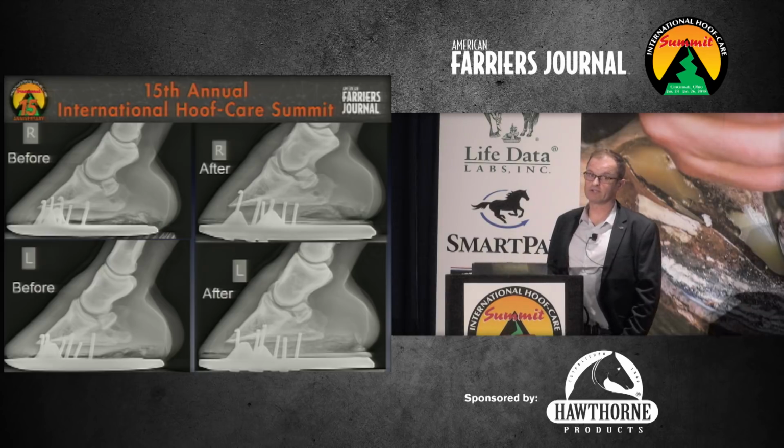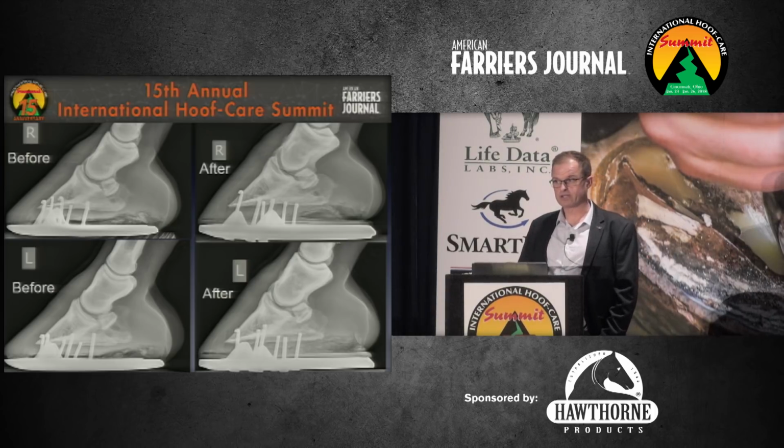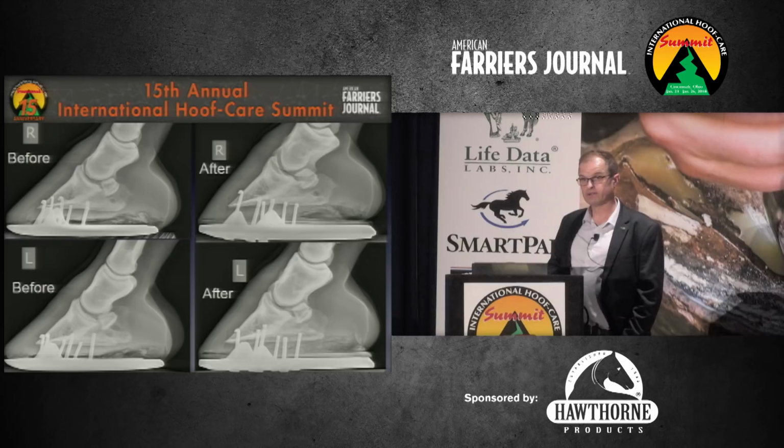So the radiographs of Finley before and after were quite interesting, and not many of us have the opportunities of seeing X-rays before and after shoeing. Many of us are presented with X-rays before shoeing and never see a post X-ray.